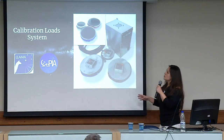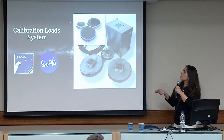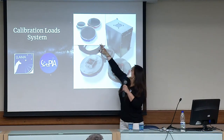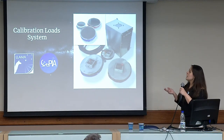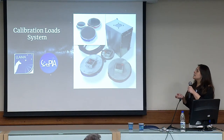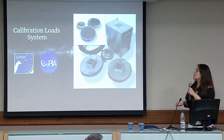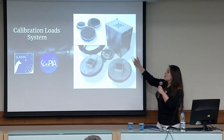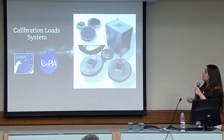Here I show you the calibration load system sent to LLAMA. The system is composed of three loads. Here is a front view, and this is a back view. The loads are microwave absorber elements whose physical temperature can change without compromising the element from a physical and mechanical point of view, okay? And here is the control box that will allow the communication between the control system of the loads and the monitoring software of LLAMA.